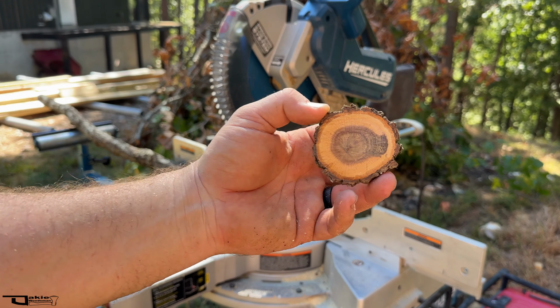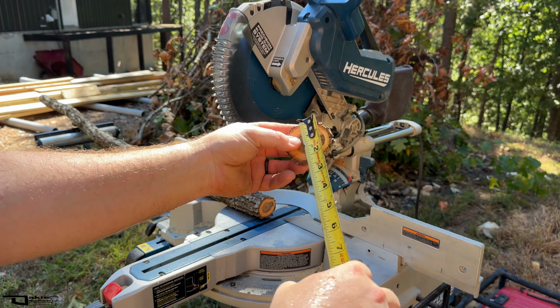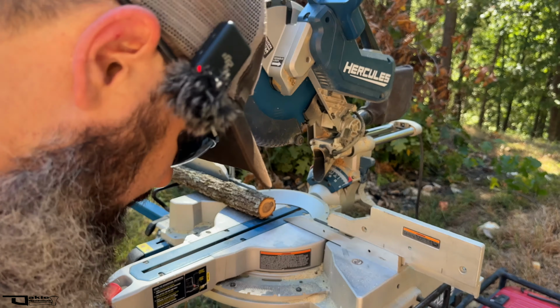I was asked for some 2-inch medallions. They're going to do some wood burning on these. I'd say that works right there. I need 15 of those.